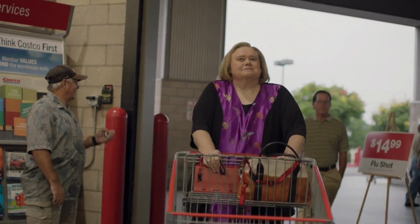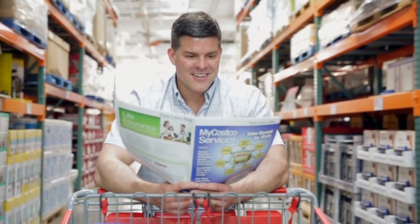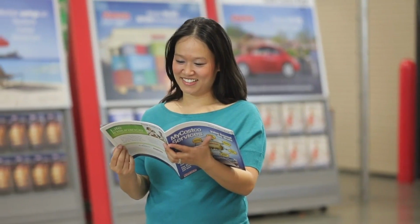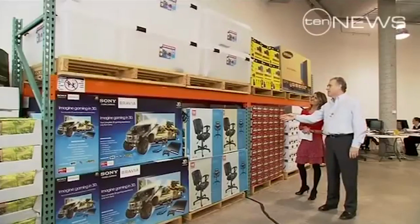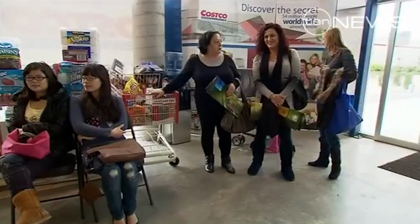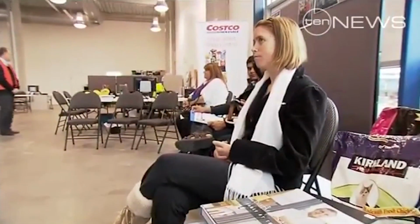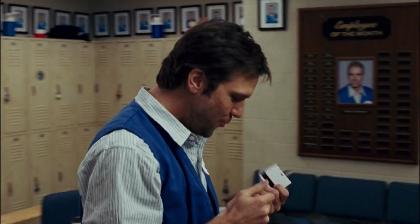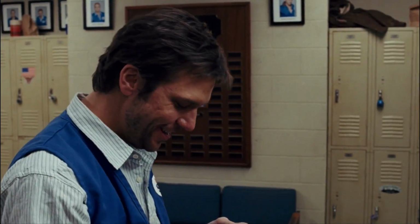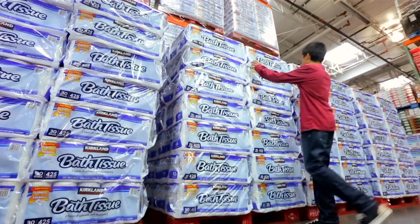The Gold Star Executive Membership is the other option for individuals. It costs twice as much as the Gold Star membership, but before you dismiss it outright, think about how much you might spend at the store each year. You get 2% back on your purchases, so if you spend around $3,000 a year or $250 per month, that's enough to offset that extra $60 you spent on the higher-priced annual membership. Executive members also get extra benefits on certain Costco services.